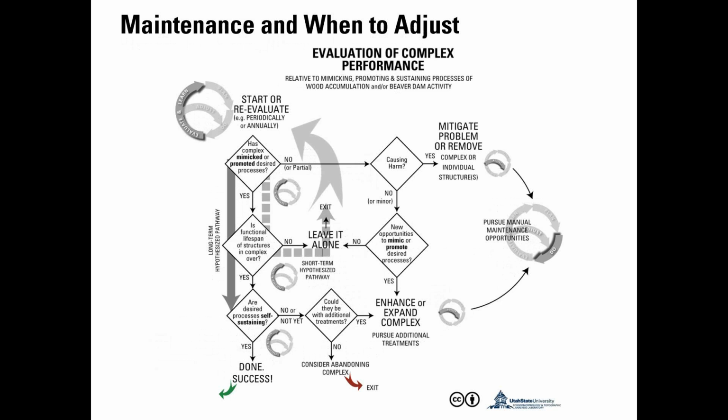We have a similar process for the complex. This is a scale where you make the determination whether you are starting to promote the processes, or you still need to wait, or maybe mitigate, or move to the next phase of the restoration project. Or you might consider the restoration self-sustaining and you're done.